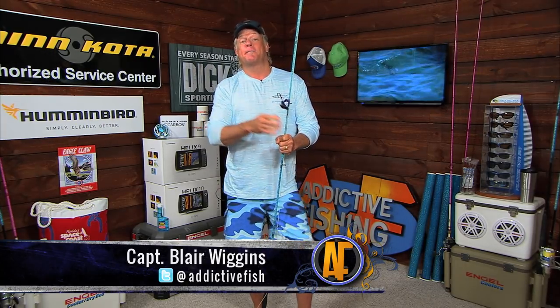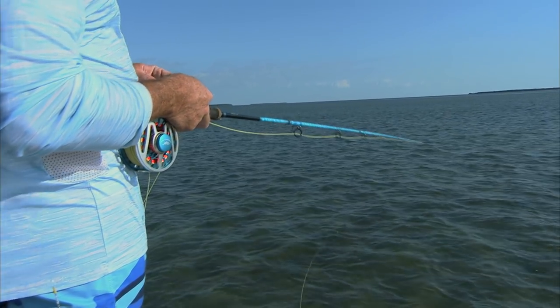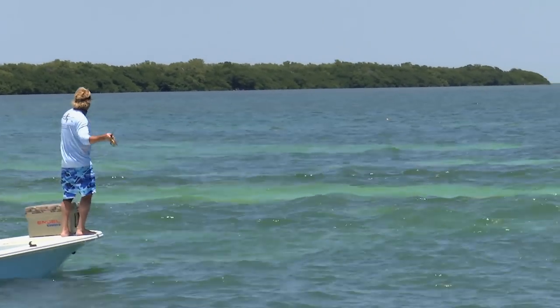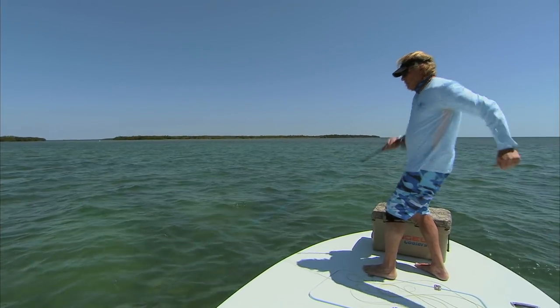On today's Rig It Right segment, I'm going to show you what Captain Jared and I were out there using. We broke out the 10-weight buggy whip. It's the flats blue. I think it had a lot to do with one of the hookups that we had with the fish that ate. I think I had that much line sticking out of the tip of my rod when he ate the fly.